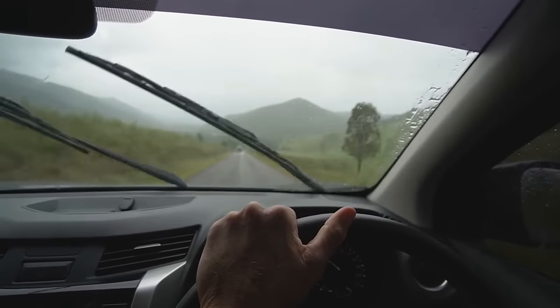I'm on a trip, I'm down south, over the border in New South Wales. Been a while since I've been down here and I don't think I've actually even had the nav over the border, to be honest.